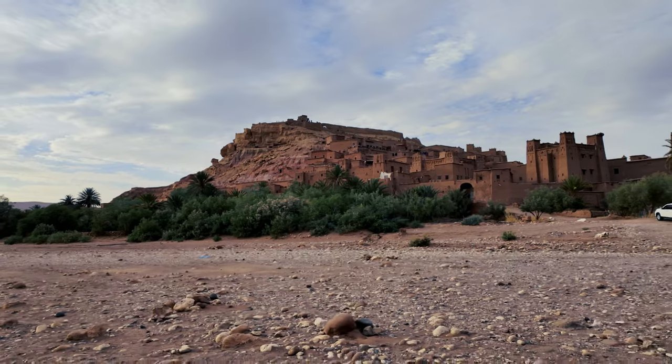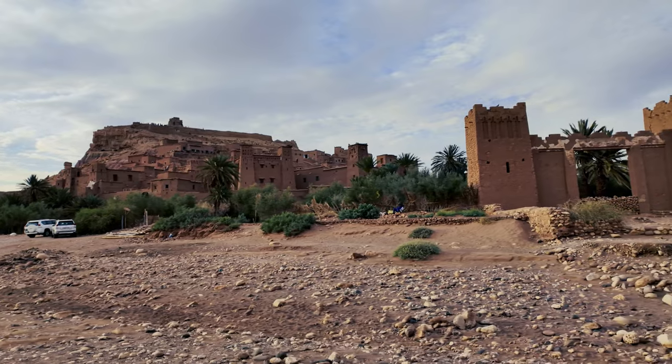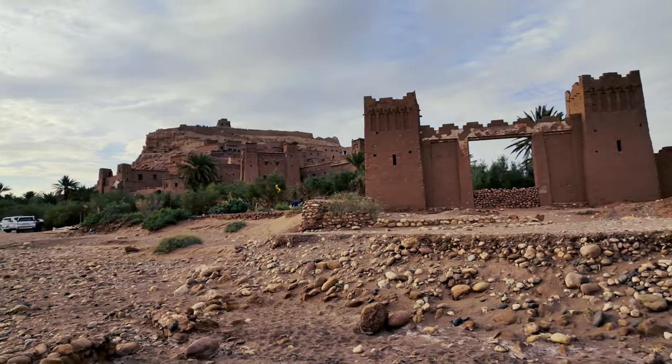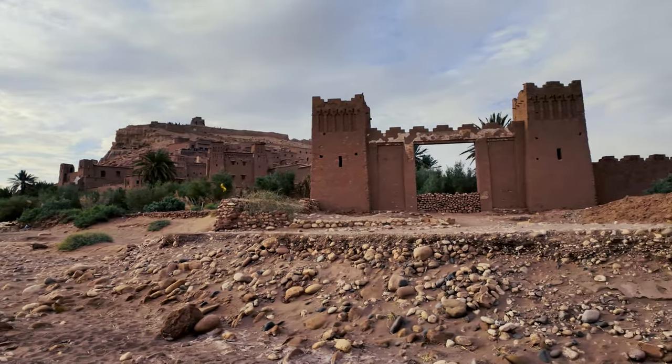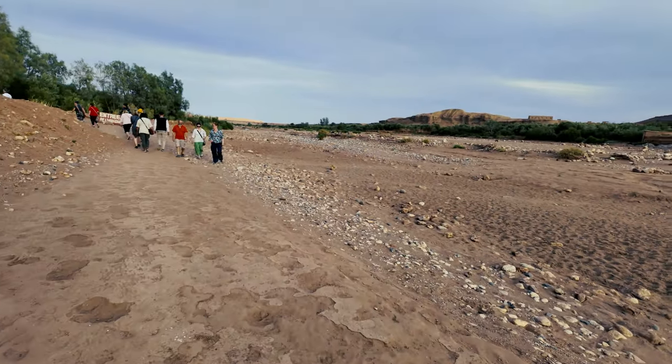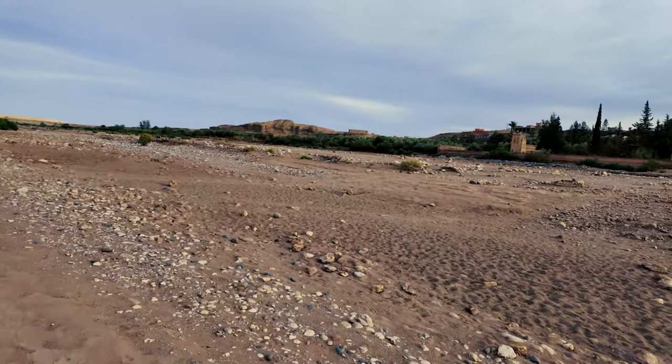The main gate here was actually just built as a prop for the Gladiator movie, but it's been used in an Indiana Jones movie, Game of Thrones, but it's only a recent addition. They just haven't taken it down.